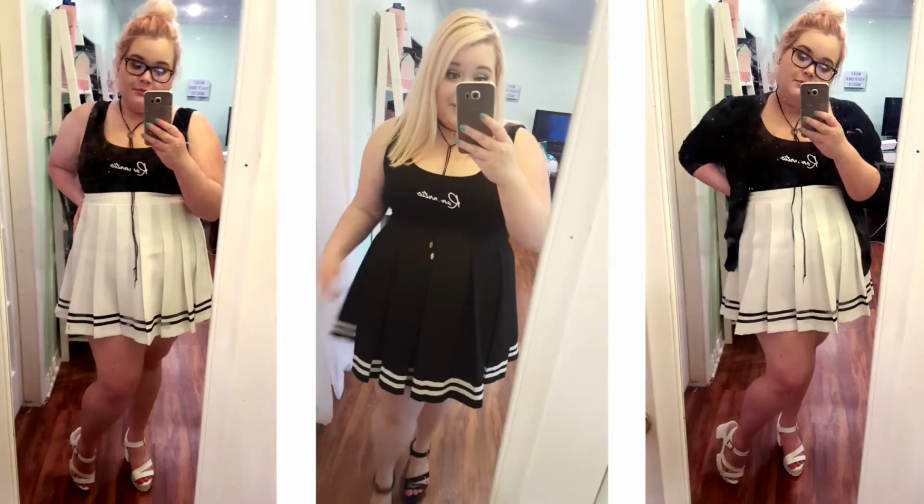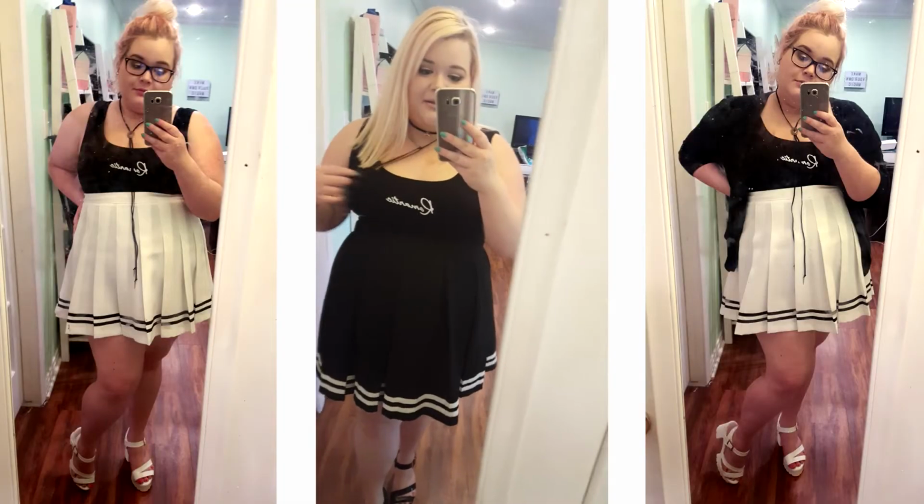So the next thing I got is another bodysuit. This one is called the Plus Darcy Romantic Slogan bodysuit. The original price is $20. I got mine for $10 a piece, and I got two of them. The two colors they have are black, surprise, surprise, and the other one is a baby pink one. Okay, so this is the black romantic bodysuit.